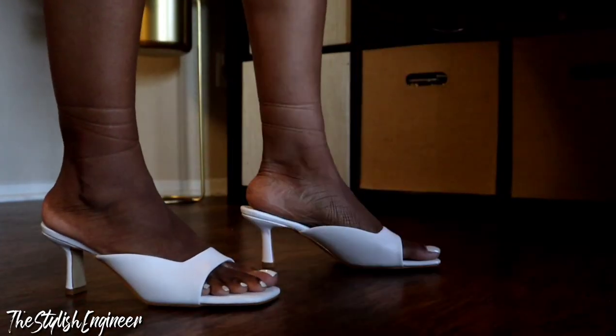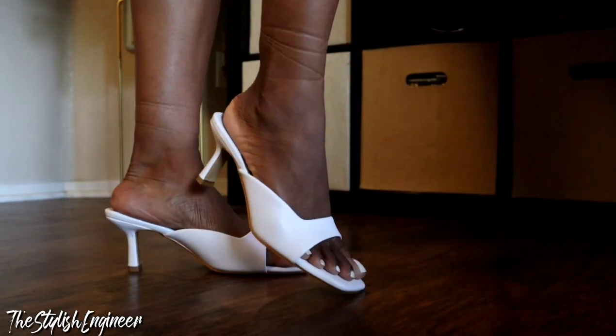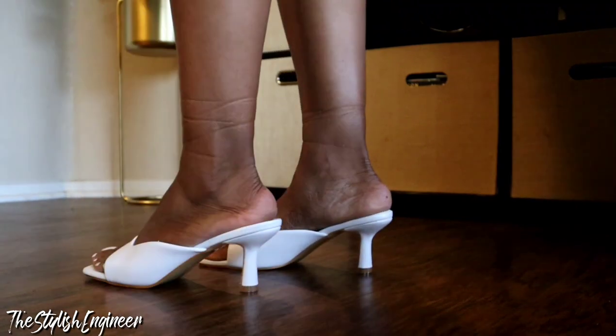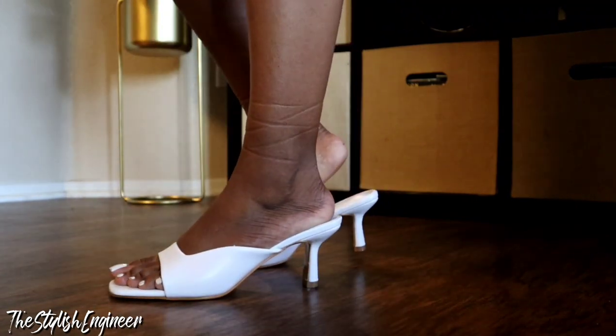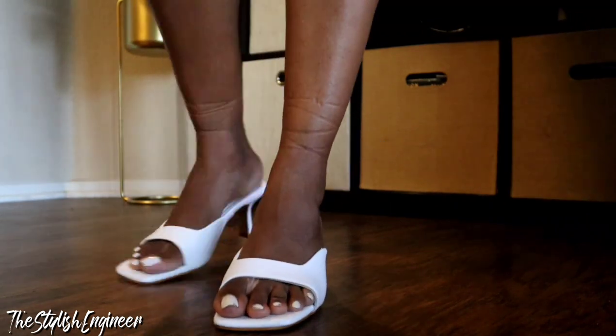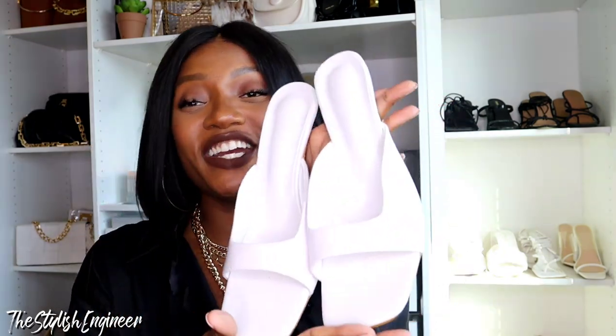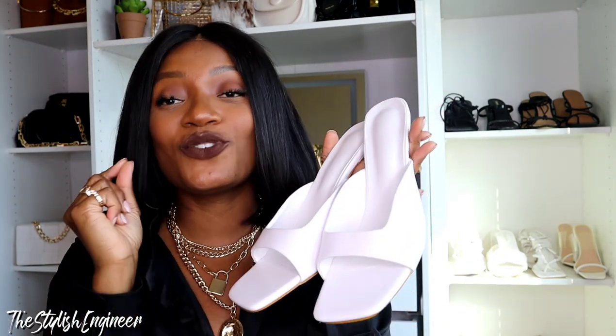These are very, very comfortable. This shoe does come in 2 other colors that are very gorgeous. It's like a sage mint, kind of like a cross between a sage and a mint green, a pastel color, and then a lavender-ish pink soft purple color. So, so gorgeous. But if you're interested in these shoes, make sure to check the link.